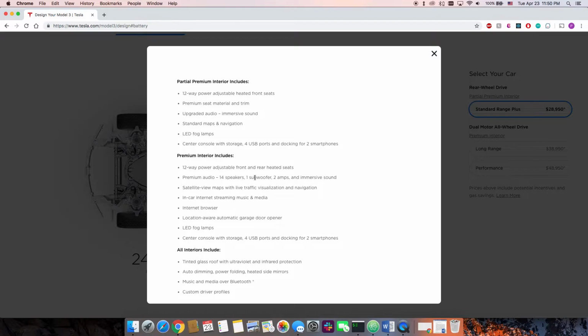I don't think that you'll actually be able to hear the difference in the audio, just because the upgraded audio is good enough. I've tried it in some other people's Teslas, and it's honestly good enough. But if you really care about your audio, if you're an audiophile, you could shell out a little bit more money for the long range. And also, who knows, maybe Tesla will in the future let you upgrade just the audio.